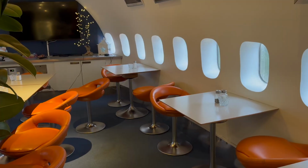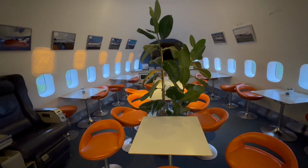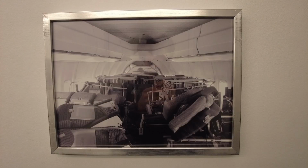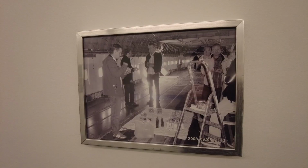So as soon as you walk into the hotel, past the reception, there's this whole cafe area where you can chill and eat, and they do have included breakfast with our hostel, which is awesome. And I believe that we could eat that breakfast as early as like 3 a.m. We were walking down the hallway looking at all these photos, and it turns out that the photos are of the building process of the plane hotel. So fun.